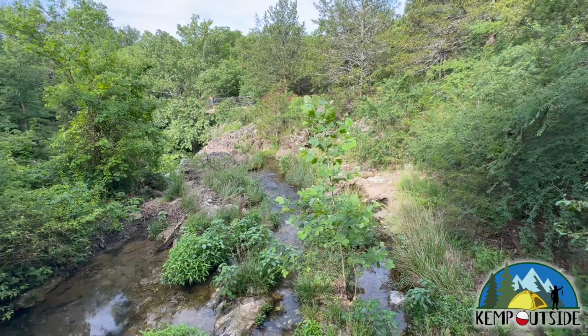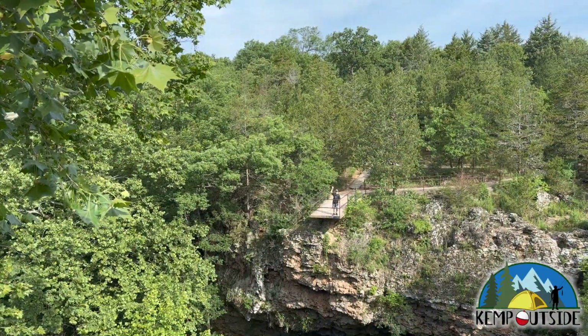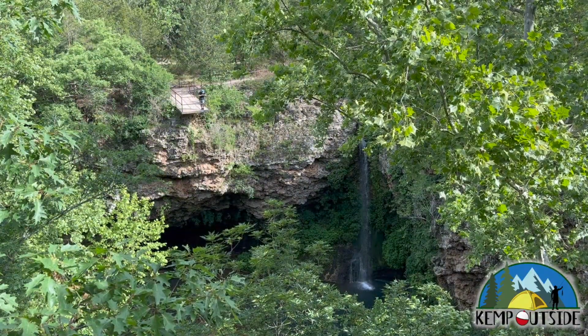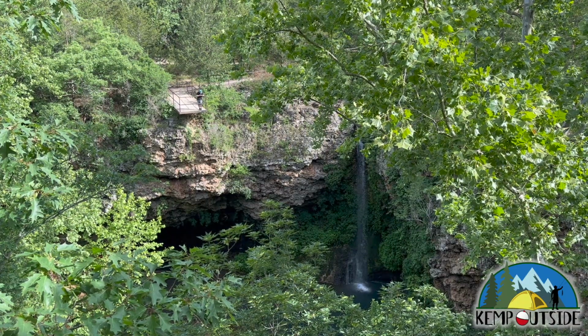It's the top of the falls. And there's Delaney. Natural Falls was certainly beautiful, and it didn't disappoint.